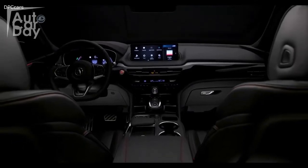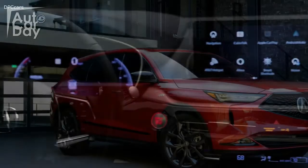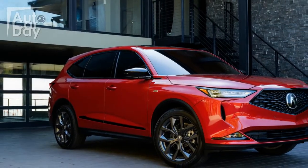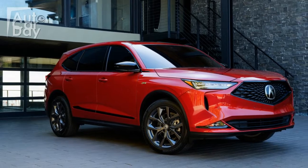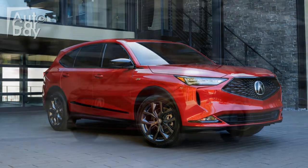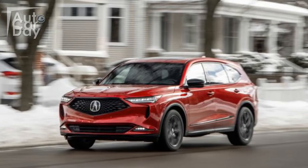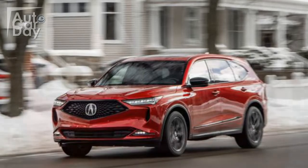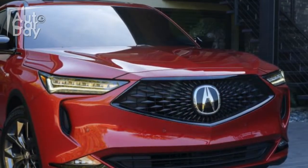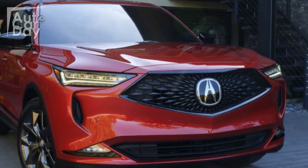The leather buckets in the MDX are super cushy, with standard 12-way power adjustability, and the A-Spec package includes both heating and ventilation functions. The front seats aren't as form-fitting as you might find in alternatives like the Audi Q7 or Cadillac XT6, but their lazy boy qualities make them perfect vessels for toiling away hours of highway driving. The second row isn't as comfortable comparatively, the bench is a little stiff, but it does transform into two captain's chairs simply by removing the middle seating position.